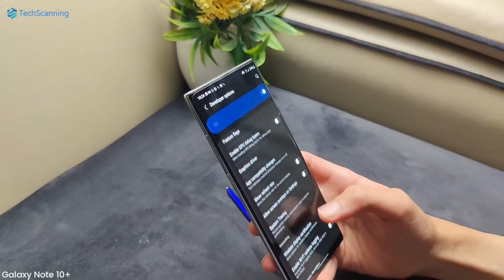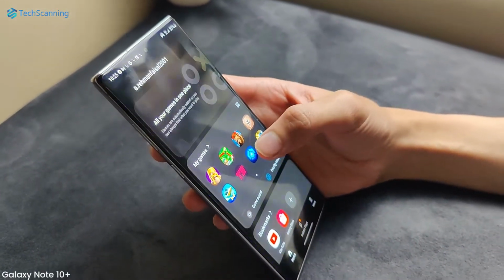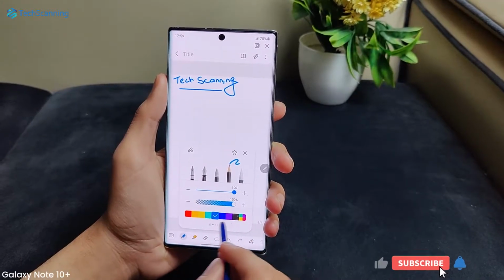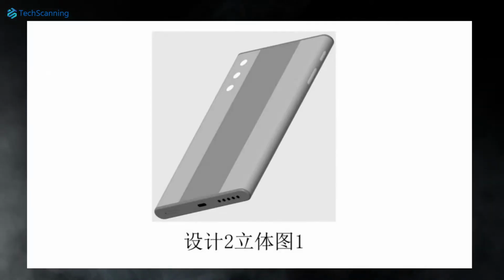However, it seems like Xiaomi didn't abandon the idea, and now after 4 years, Xiaomi patented a new design that is somewhat similar to Mi Mix Alpha from 2019. And fortunately, we already have an idea how it will look like. So just like the original Mi Mix Alpha, the new smartphone design also has a wrapped around display. However, the new patent also showed a larger non-display area on the rear middle of the device.